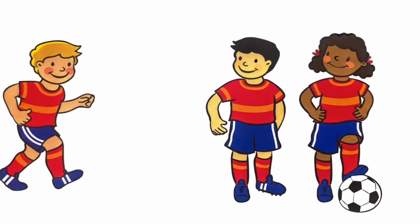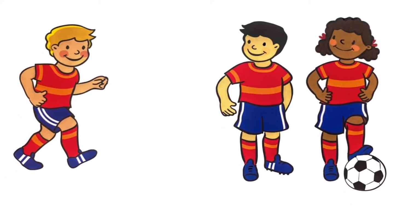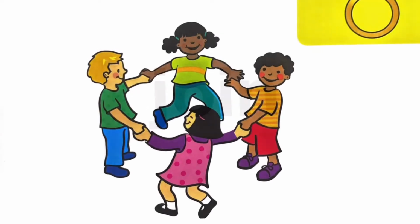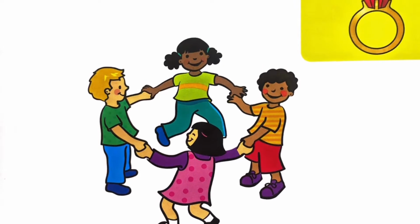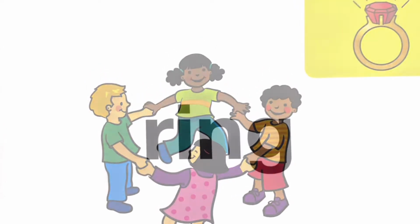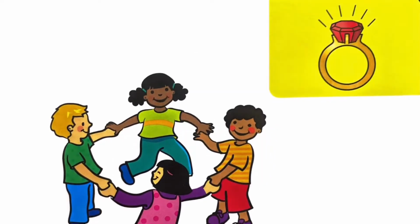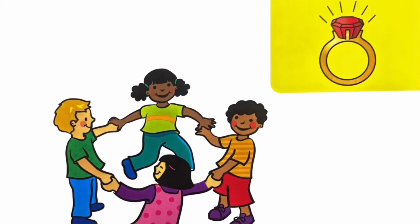Now, what do you see in this picture? Yes, a boy with the blonde hair is running to meet his teammates. The boy is running to join his team. Join, join. The 4 children are holding hands to form a ring. A circle that you make by holding hands. Let's say the word ring together. Ring, ring. Look at the picture card again and find the little box in the corner. What does it show? Yes, it's a ring.